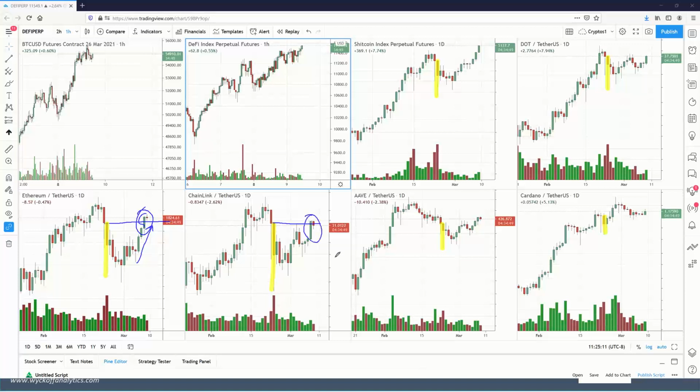We are trying to commit here in Chainlink as well. So also a positive sign. A little bit of a stop in action right here. So it's not as strong as, let's say, some other coin, but still a very positive development. Aave is also slowly recovering and breaking out. So again, we're overcoming this bar and just keeping the price above it. That's what's going to keep us interested in this crypto asset.